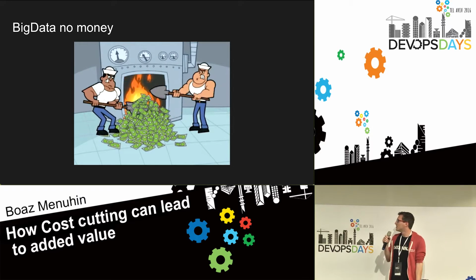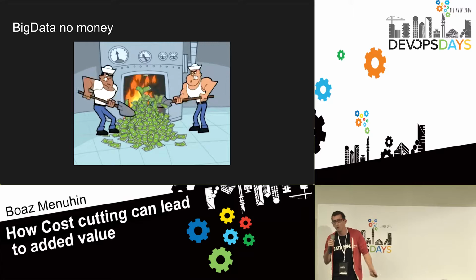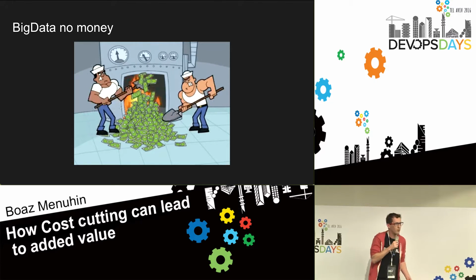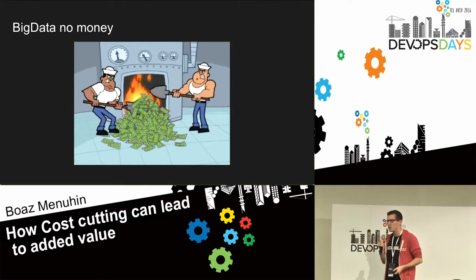And you know, cloud isn't cheap, and we had to optimize many things. It's a constant process, and we had to understand how cloud providers work, how they operate. So this is what I'm gonna talk about.